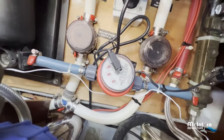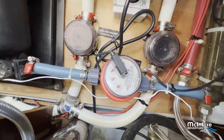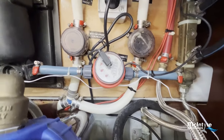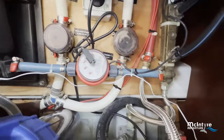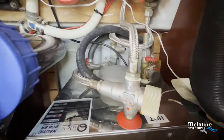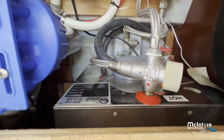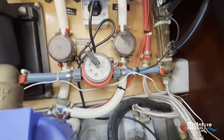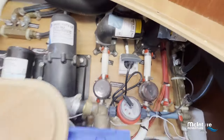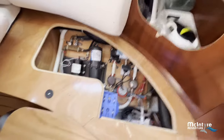It's the same as a domestic water counter, so it measures the number of litres that you're actually consuming. Now, I don't know whether that was standard Beneteau, but it's something that I always like to have, and there's one that's already here. This is the hot water system, running off the engine or off the shore power. You've got the bilge pumps there as well, electric bilge pumps, diaphragm pump ones, so different bits and pieces, but everything's in one spot.